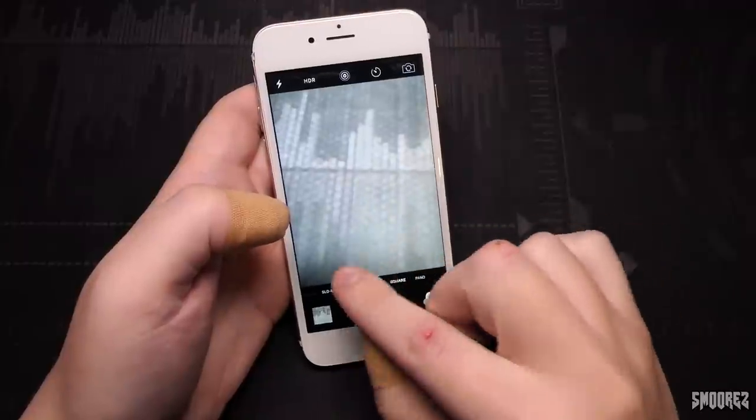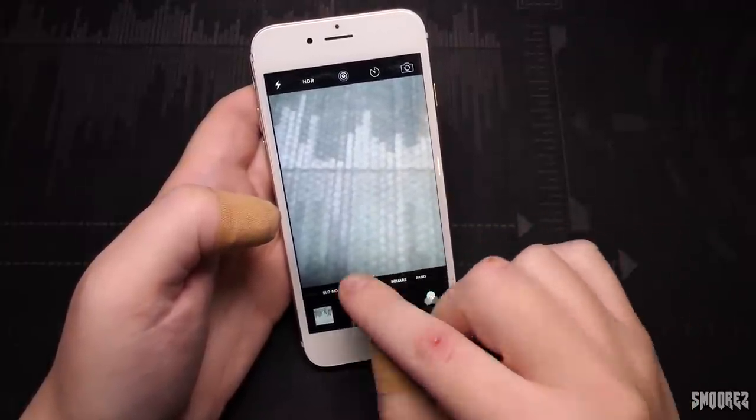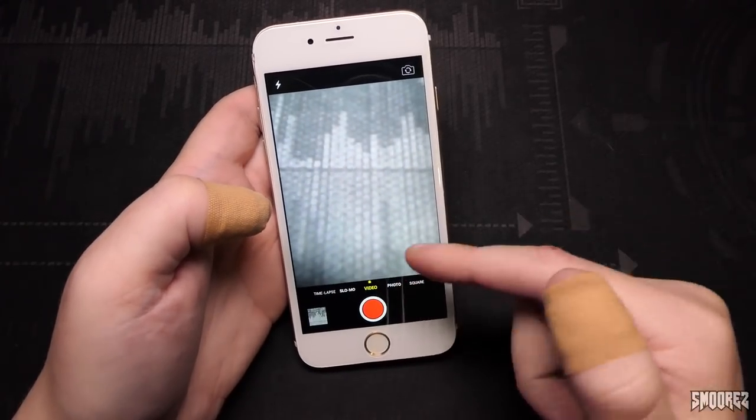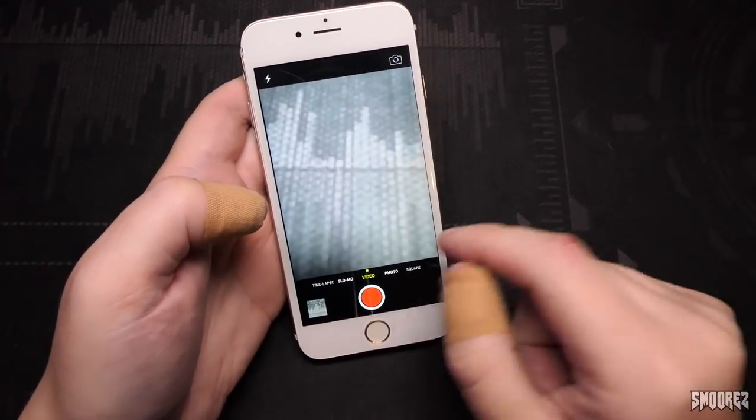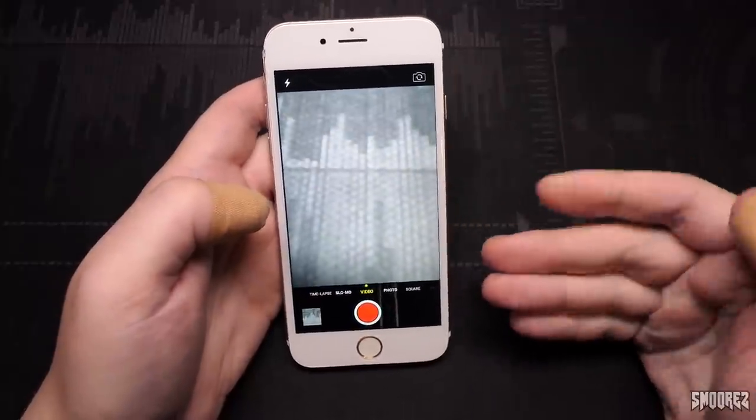You could sit here for a while doing this. And the worst part about this was I was doing the camera test while it was raining, which was very, very smart. And oh, there you go, finally worked. And while there was water on the screen, I was trying to frantically go to video and I couldn't do it. So it is a bit finicky, but as you can see, it does kick in.